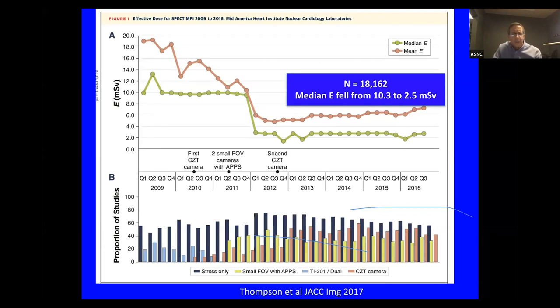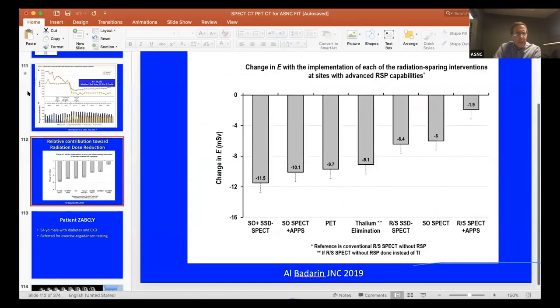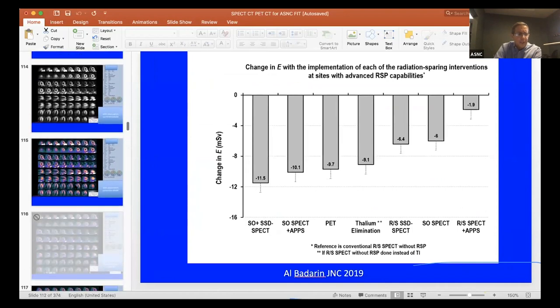It can be done with attention to getting the dose down using contemporary protocols and tracers, and we're very pleased with that. I'm going to jump ahead. I want to show a few PET studies as well.